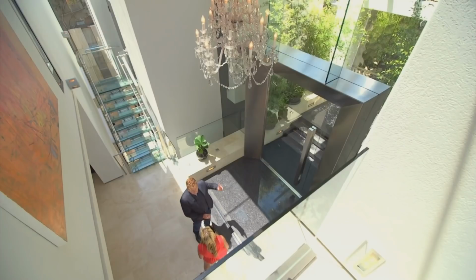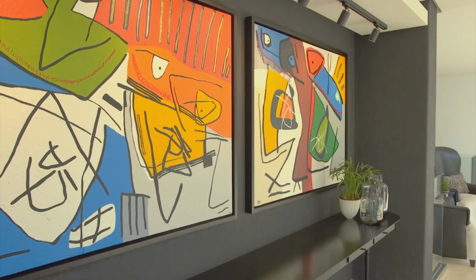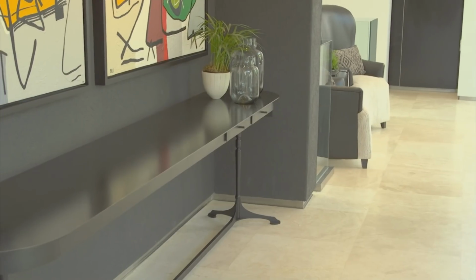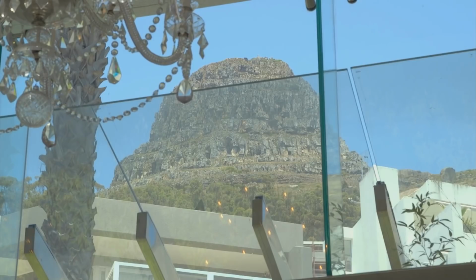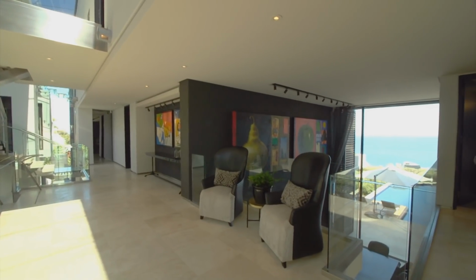The original house had these fantastic Murano glass chandeliers, which we've had refurbished, and the client's private art collection and some exquisite collection of furniture like the Gregor Jenkins table in the hallway. The mountain backdrop feels like a part of the house. And not to mention, you're in the prime location. You've got Lion's Head right on your doorstep and this fantastic view of Robben Island.